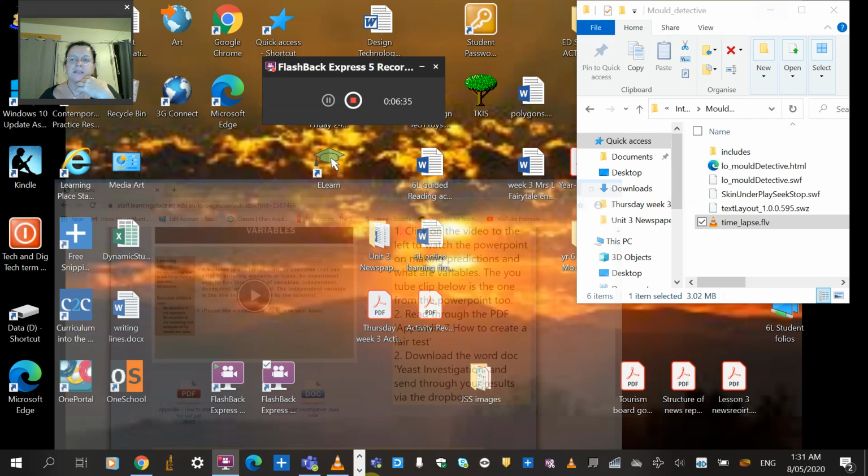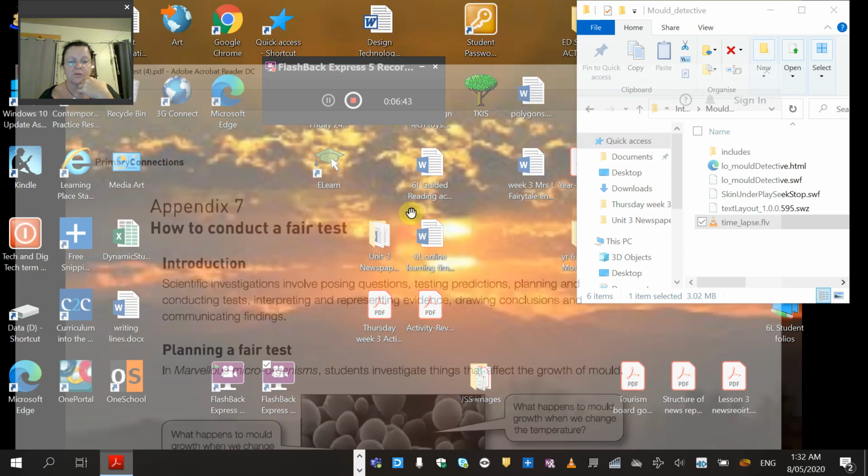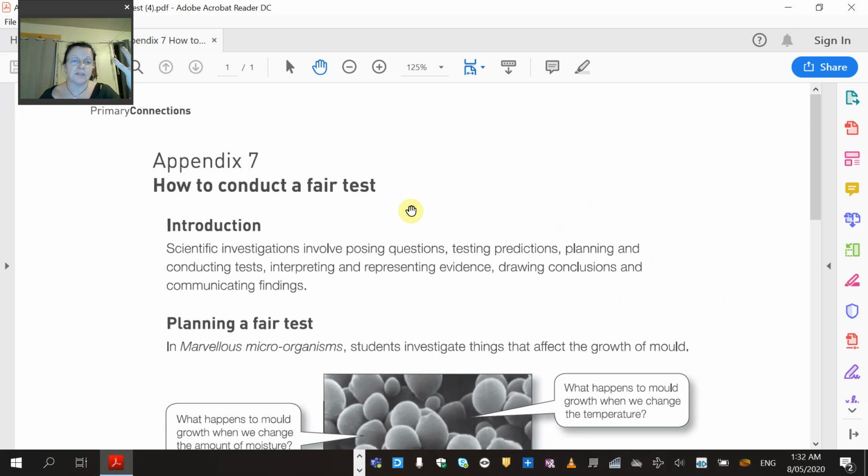So fair testing, you've probably heard of that before. It just means that when you're conducting a test, all the variables have to be the same. So if you are looking, which we are for this experiment, at adding yeast and different temperatures of water to flour to see that reaction and see the dough rise, you want to be using the same amount of flour, the same amount of water, mixing it for the same amount of time. The only changing variable is going to be whether you use cold, warm or hot water.